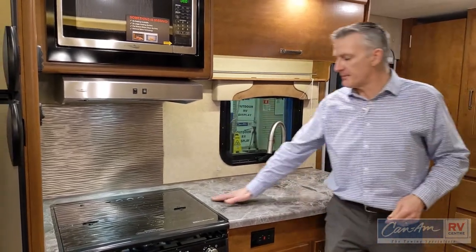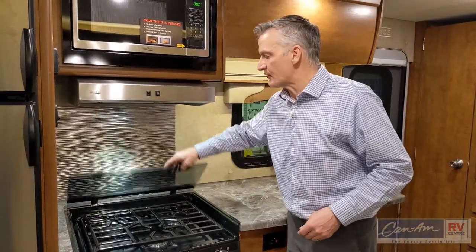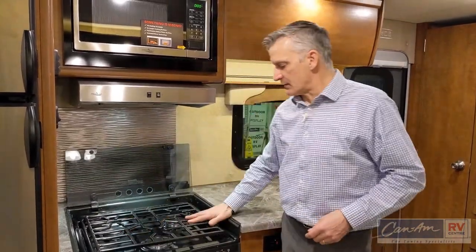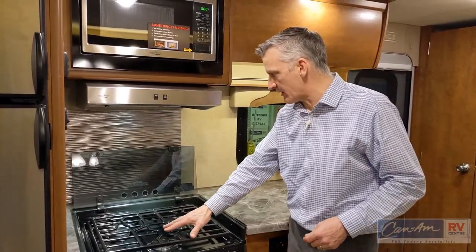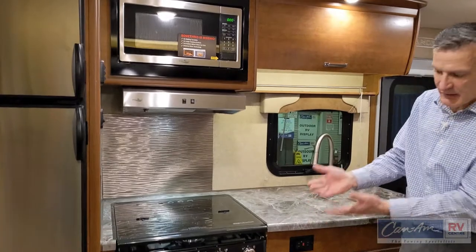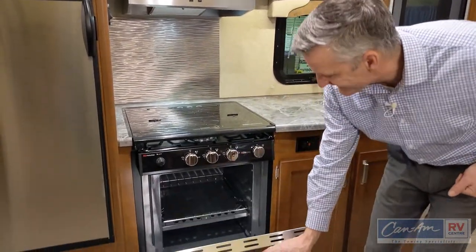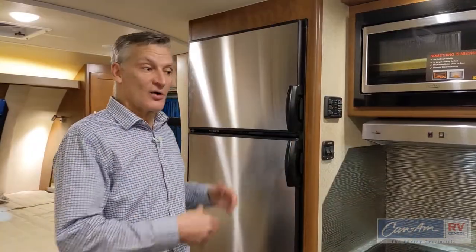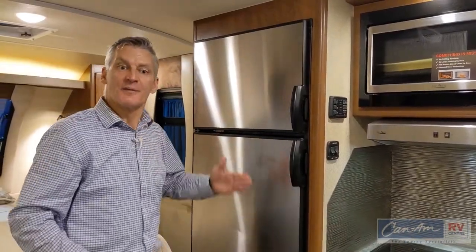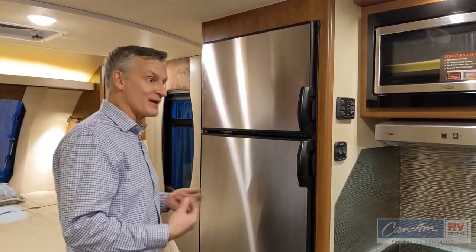The flat top glass range allows again for more prep space. You can fold that away to expose the grates, and a really nice heavy grate, not a cheap piece of wire here. A nice looking appliance here, very residential in its feel and theme. When you open the oven, we realize this is a really large oven for an RV. So obviously at the end of the galley, we have the fridge here, but notice this is a full size two-door fridge. This is a nice fridge for a 19 foot trailer.